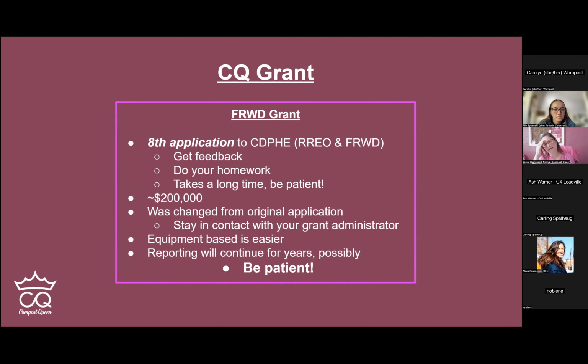So the type of grant I got, again, was the Forward grant, the Front Range Waste Diversion. And honestly, it was my 8th application. I had to apply 8 times to get one. I applied to both the REO and the Forward multiple times, and my 8th one is finally what they awarded. So when you're in that position and you are not being awarded, make sure that you get their feedback. They always offer their feedback as to why you didn't get it. Sometimes it is more robust than others, but use whatever you can get back from that for your next one.